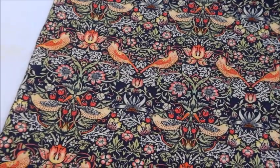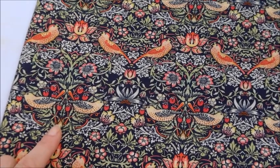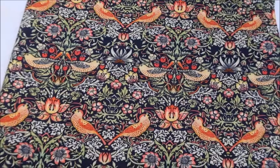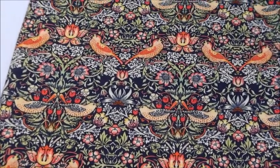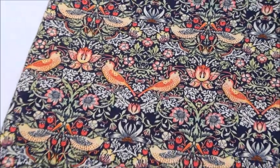Now we have some William Morris inspired fabric, 100% cotton and kind of light to midweight. Also from my friend's store, picked me up 2.5 yards, and it's so pretty. Really like that. Very William Morris. You can definitely imagine that as wallpaper.